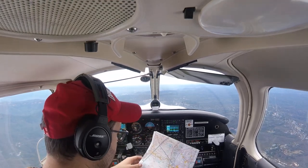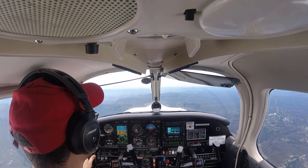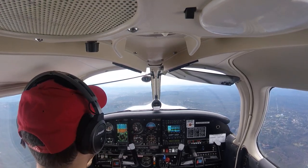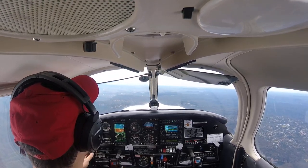Now, when can we climb again? Past Katoomba, we can climb to 8,500. So that should actually be 3.8, but time. All right. Okay, on heading.